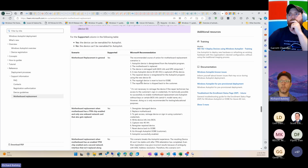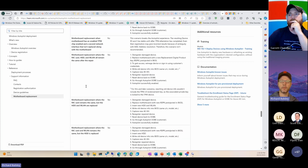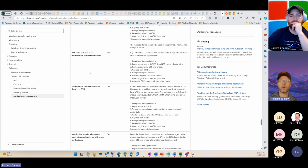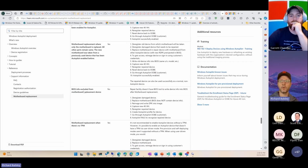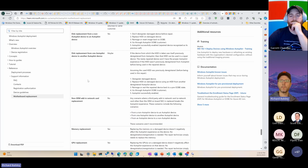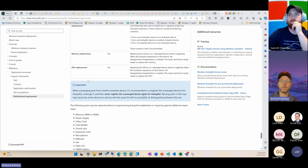So we've got the recommended steps depending on the scenario, and there's a ton of scenarios here, depending on if you have a TPM versus you don't have a TPM, if BIOS info is excluded because the OEM didn't have the BIOS tool or they did something crazy that they shouldn't have done. So there's a lot of different scenarios here to go through.